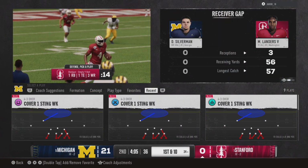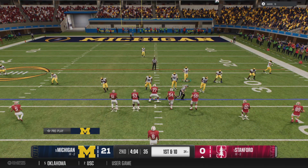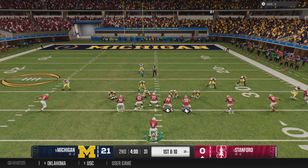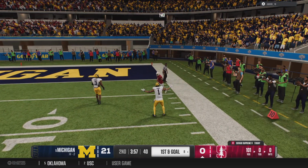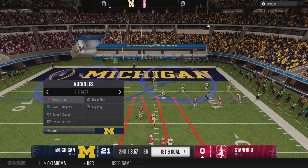Well, Chris, here's an example of what we always talk about. On 4th down, the receiver's got to run a route beyond the sticks. Great awareness to know exactly where he is. Quarterback makes the throw. Receiver gets hit, but he's beyond the sticks for the first down. Beautiful catch right near the sideline. Gets the foot down. Stanford comes to the line quickly here.